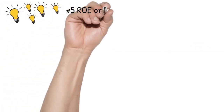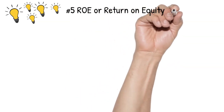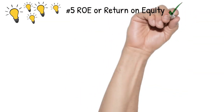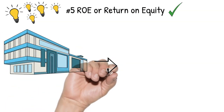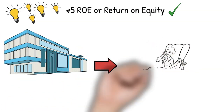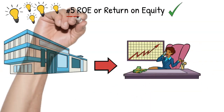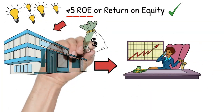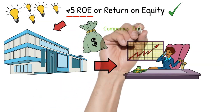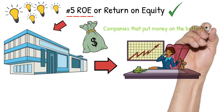The next metric that I look at is the ROA, or return on equity. This is one of the metrics that I use the most when I am analyzing a company. I use the return on equity to determine how well the company produces positive returns for shareholders. By analyzing the ROA, I can find companies that are profit generators. In other words, companies that put money on the bottom line.